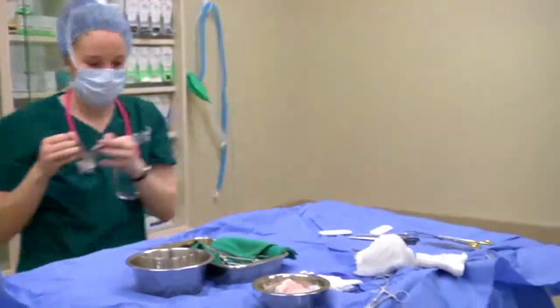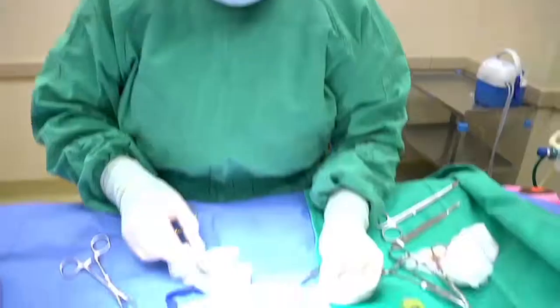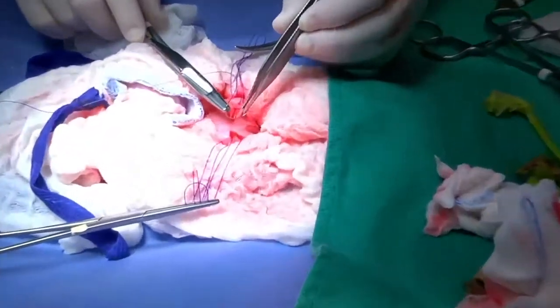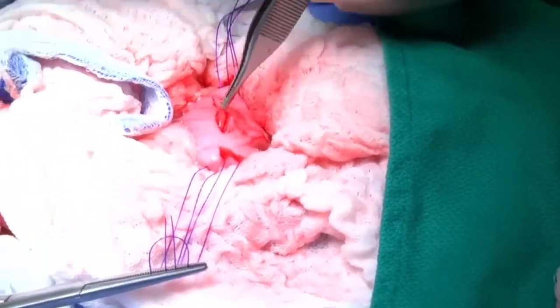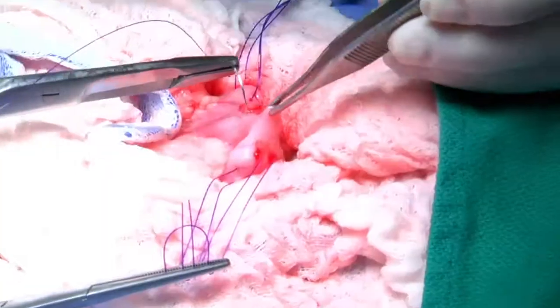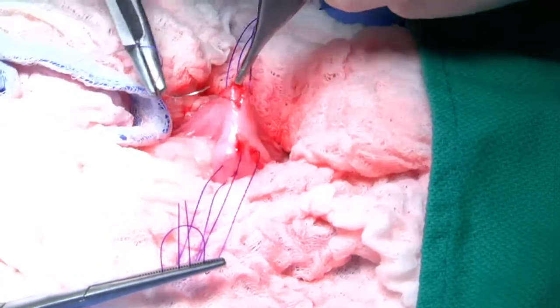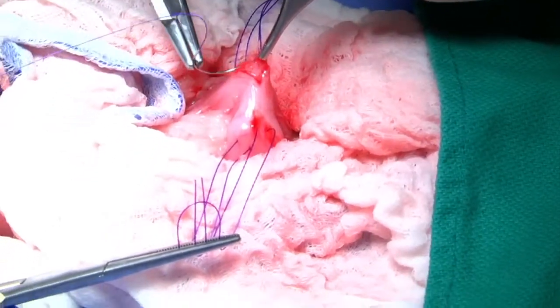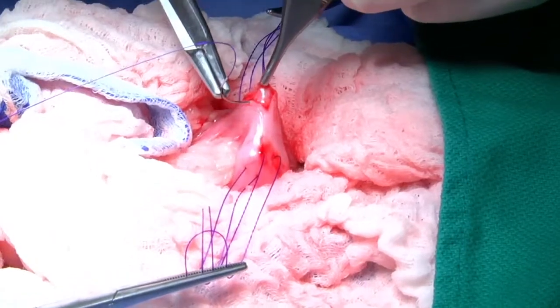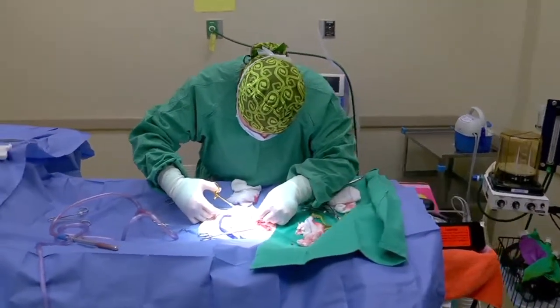So the stomach, what we do is we're gonna close it in 2 different layers. So this inside layer first and then this outside layer. It's gonna help with healing, and also because the stomach obviously is an acidic environment, everything that we're gonna close inward is gonna get broken down by the stomach, so it gives us a little bit of an extra security blanket to make sure that we don't have anything opening up that we don't want to.